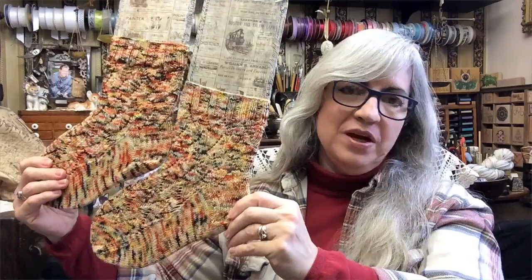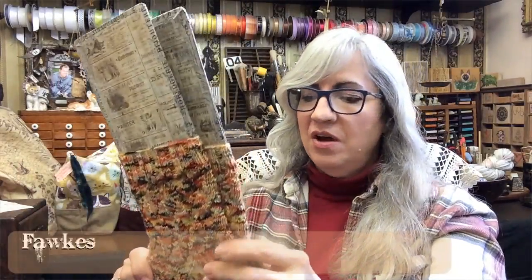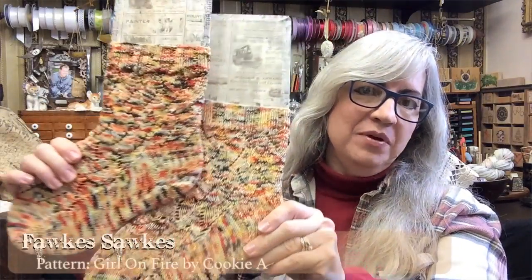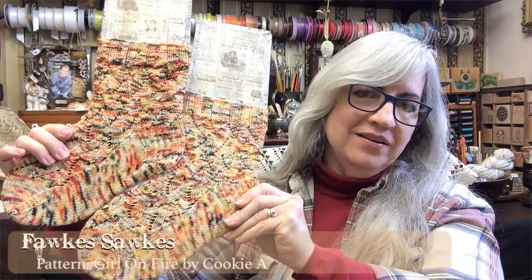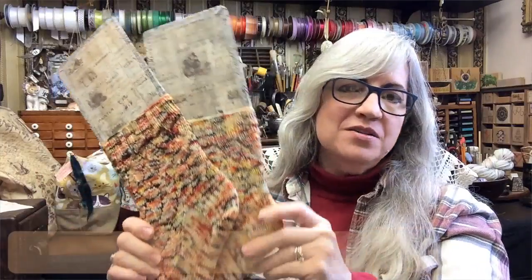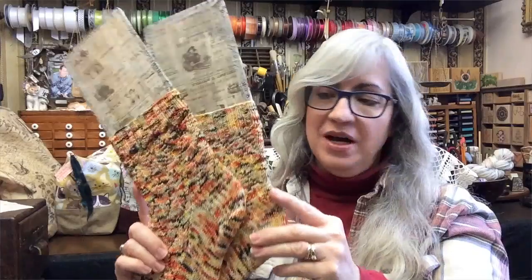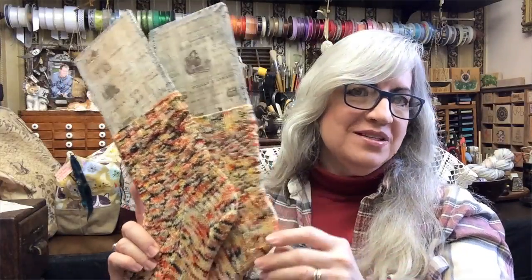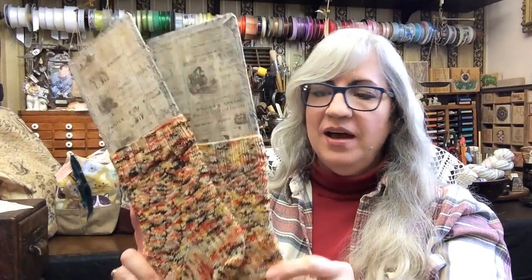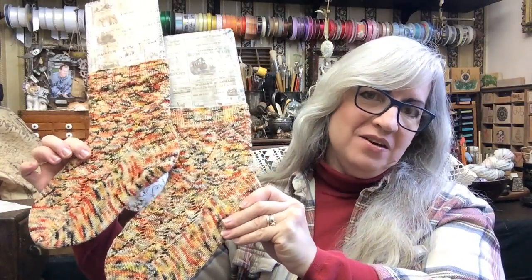They really fit well. They're very nice. They're really comfy. And the Felici yarn is so very soft. So I'm really pleased with the way the yarn knitted up and the pattern from the Girl on Fire. Because it was Fawkes the Phoenix who kind of gets reborn in the flames. That's why I wanted to choose a pattern that was like flames. So yeah, I'm very happy to have those finished and entered into Katie's knit along.